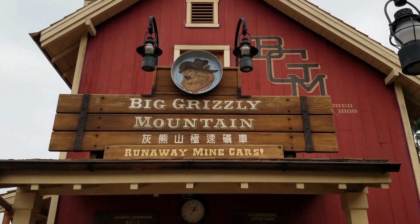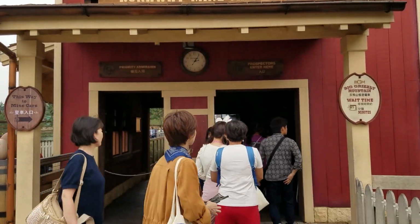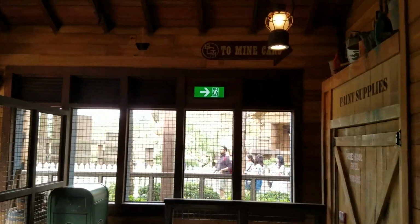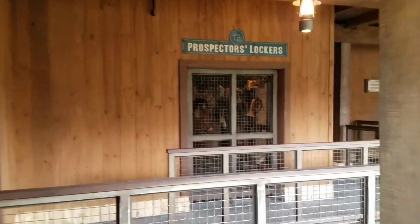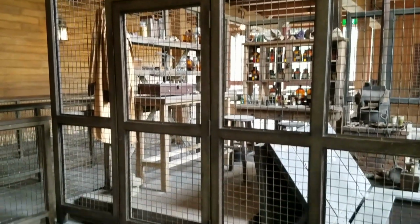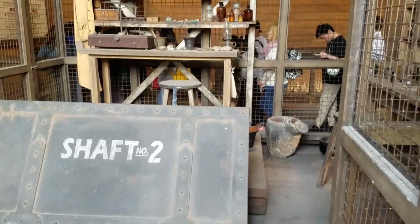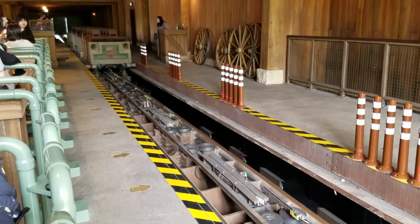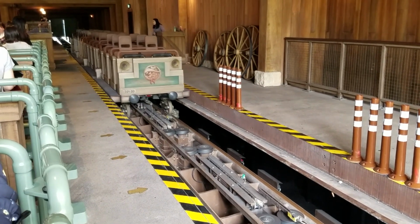Going through the ride's queue does feel very similar to that of Big Thunder, as you walk through a mining operation and see the tools and the mine shaft entrances as you make your way over to the ride's platform. At the end of the queue, it's time to hop aboard.